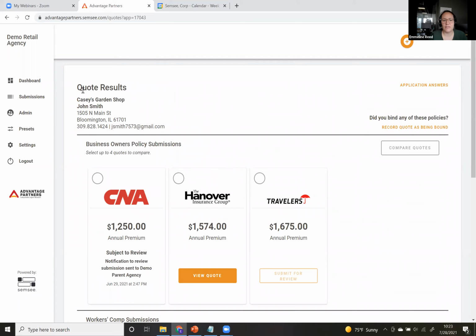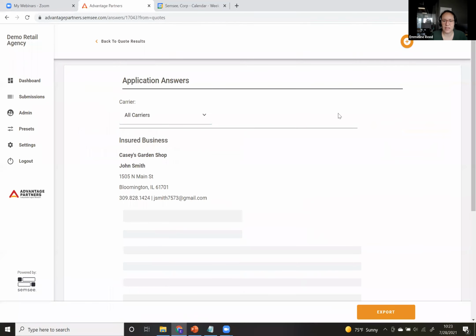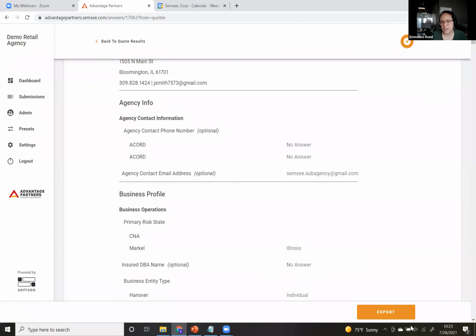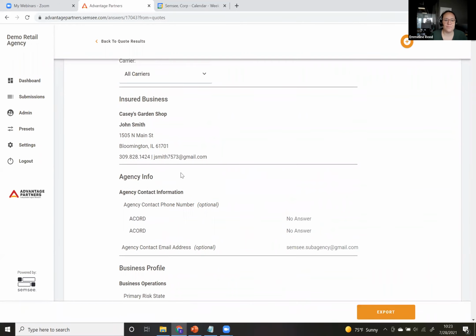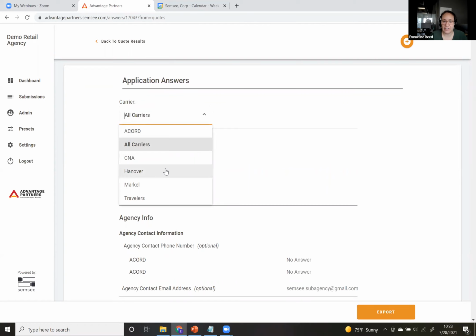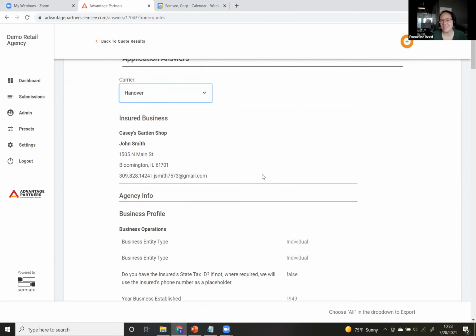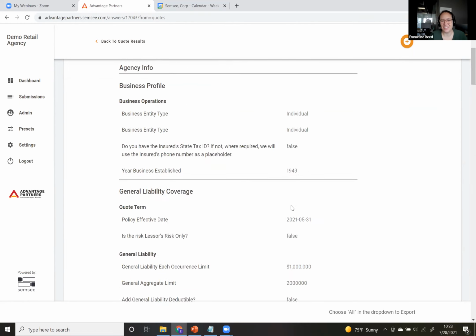Another thing I can see from my quote results page is an answer summary. So I click this application answers link, and it's going to bring me to a page that has the summary of all of the answers that I submitted to my carriers, which, if you wanted to, you could export as a spreadsheet, or you can also filter it by which carrier you're interested in and view all of the, in this example, Hanover question answers that were submitted for this risk.